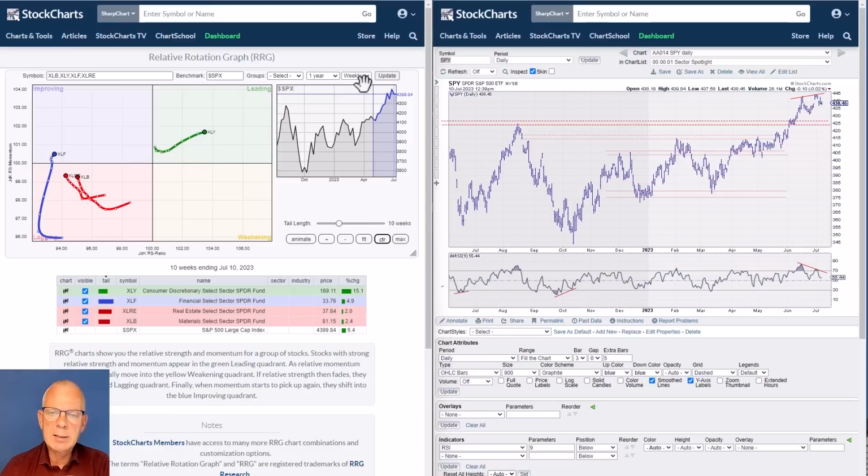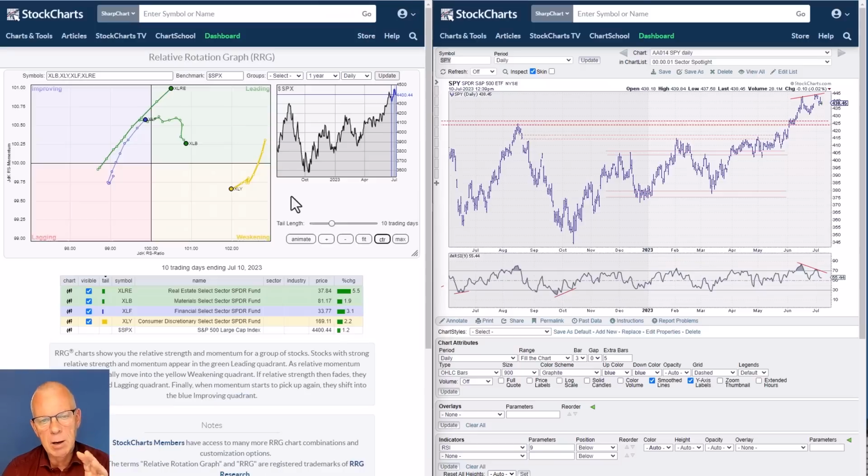But when you look at the daily RRG of this group of sectors, then you can see how it seems as if these three are taking over for consumer discretionary for the time being. So consumer discretionary has led the dance into the leading quadrant. It's now going through some sort of a setback and a correction. And you can see how real estate and financials are picking up, and materials is sort of in the middle.